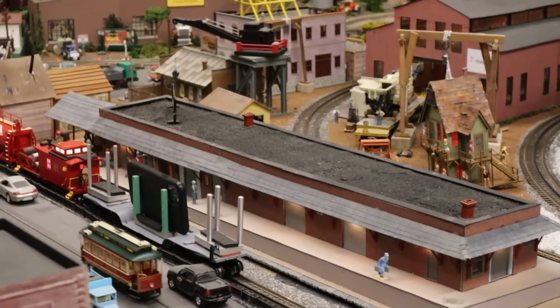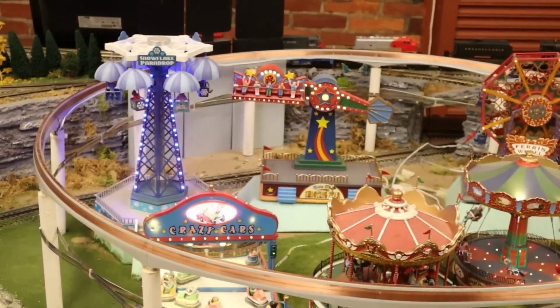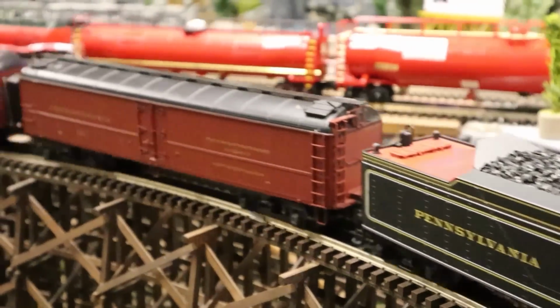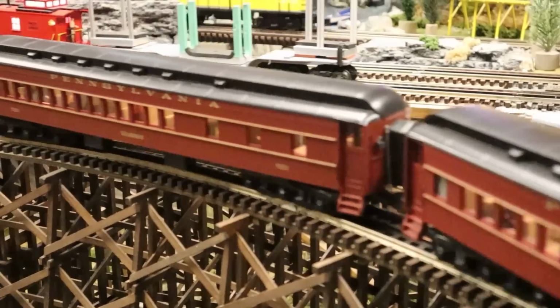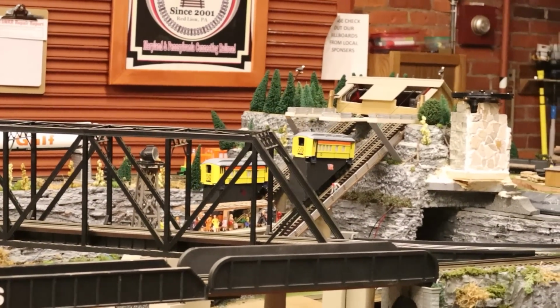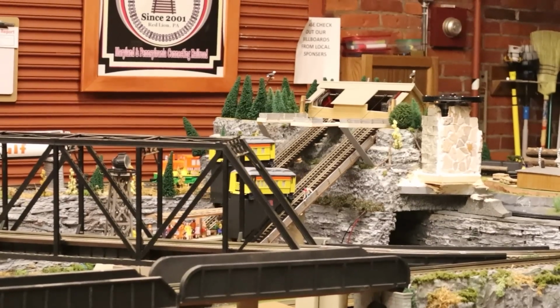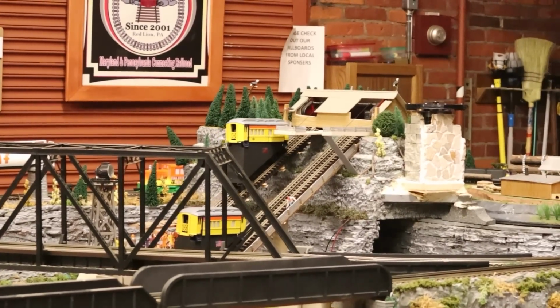There's a model of the station itself. A little carnival going on. I like the incline. Yeah, the chassis special cars. The incline, that's pretty cool. I think you said it was made out of a Lionel lumber loader or something underneath all that.